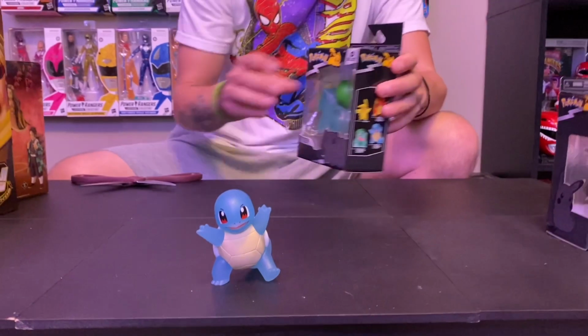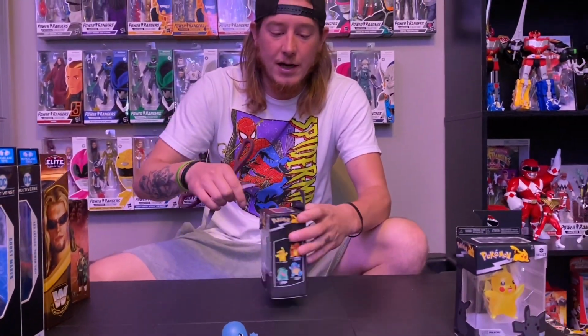So whatever, not terrible. Let's look at Bulbasaur. Bulbasaur actually looks pretty cool.